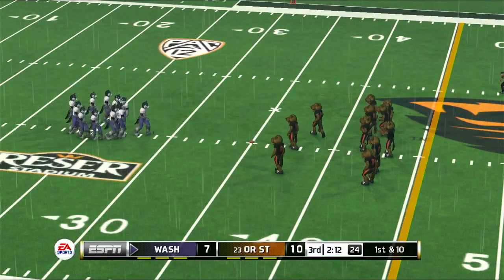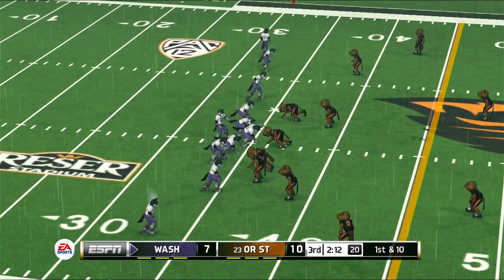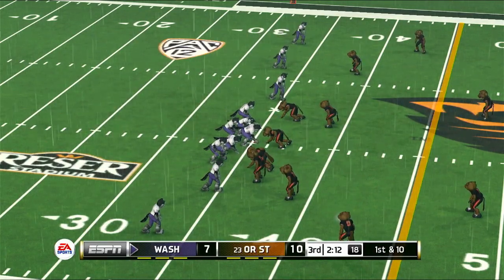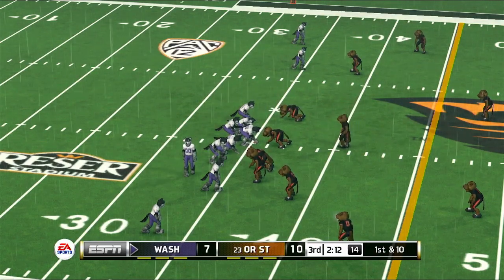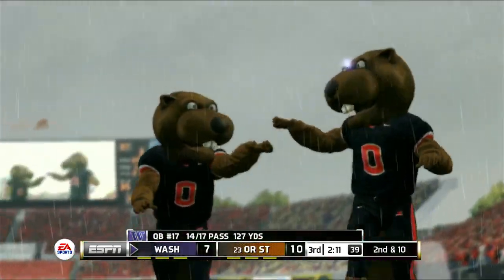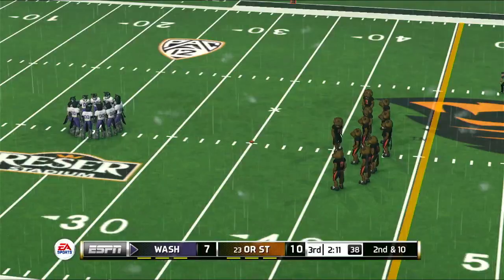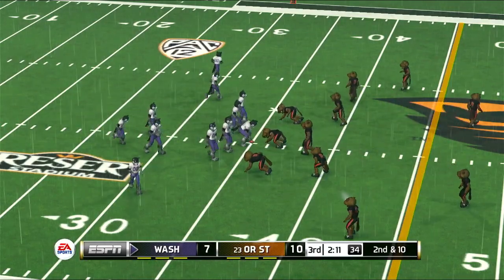The quarterback did a really good job in the last drive of finding his receivers in space, and I bet he'll be looking to do the same thing again. Now, green nine. Motion, motion, motion. Back, back. And he just gets rid of it. It's second and 10. Ball on the 35.